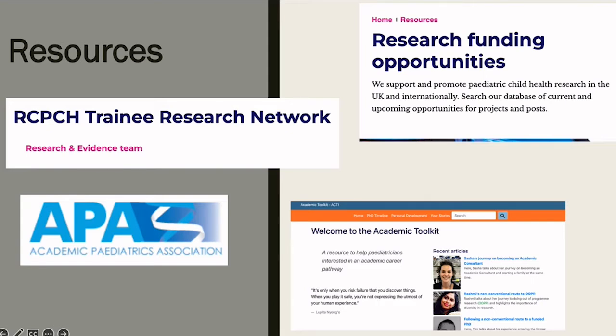There's the Academic Paediatrics Association, who promote academic paediatrics. They have their own conferences, they have their own website set of resources. On the RCPCH website, there's a list of research funding opportunities. I mean, it's absolutely huge. It can actually feel a bit overwhelming, but there are lots of things there.